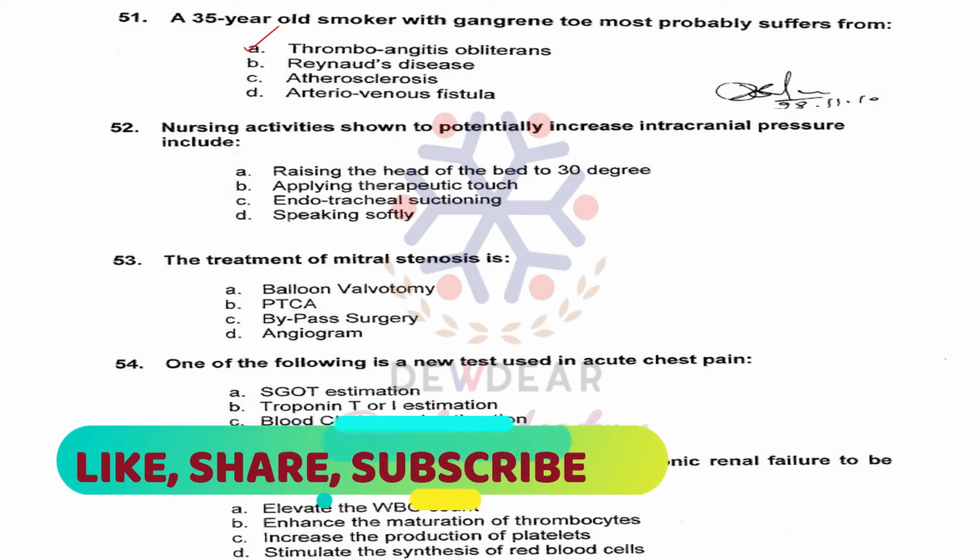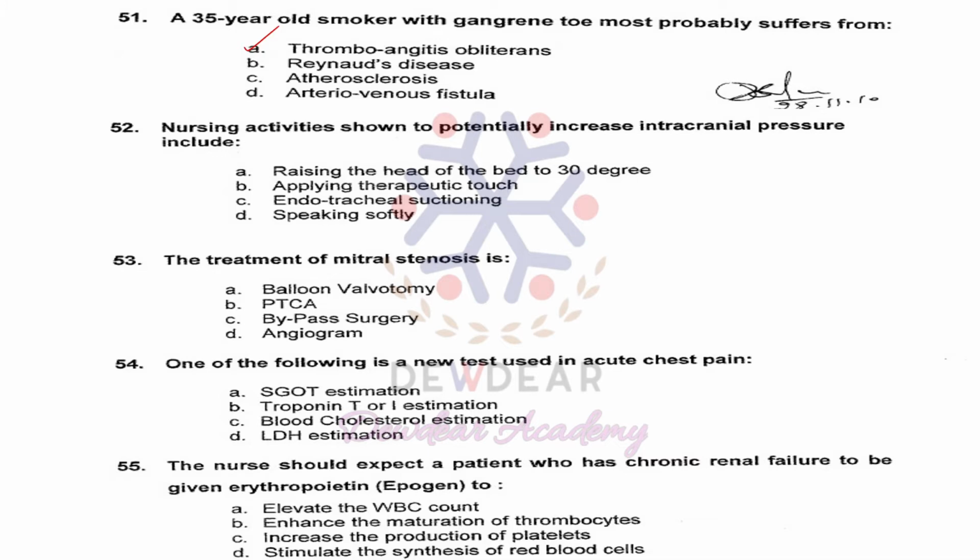Question number 52. Nursing activities shown to potentially increase intracranial pressure include. Options are raising the head of the bed to 30 degrees, applying therapeutic touch, endotracheal suctioning, speaking softly. Among these options, which nursing activity is increasing the intracranial pressure? The correct answer is option C, endotracheal suctioning. There is a chance of potentially increasing the intracranial pressure.